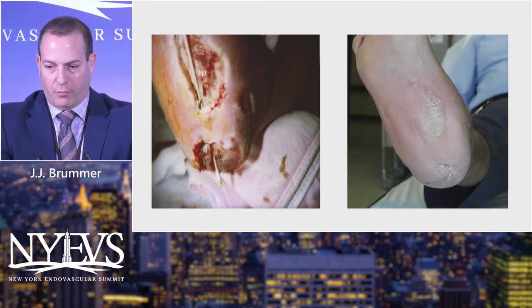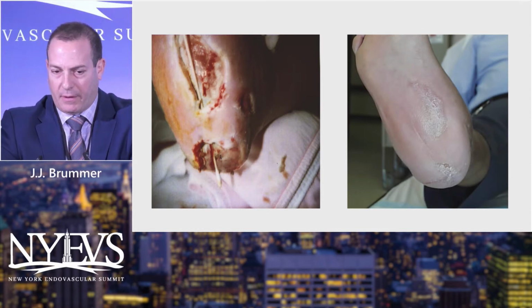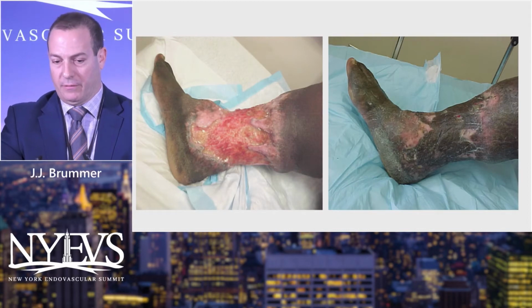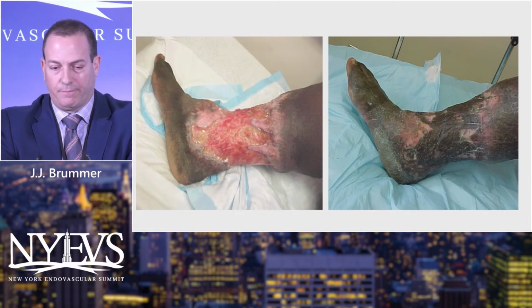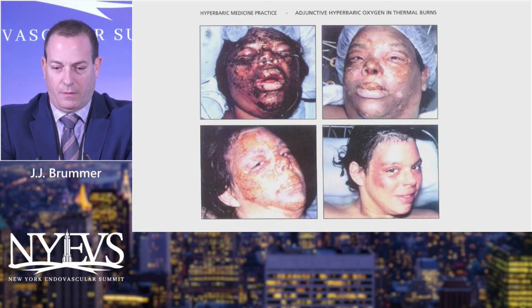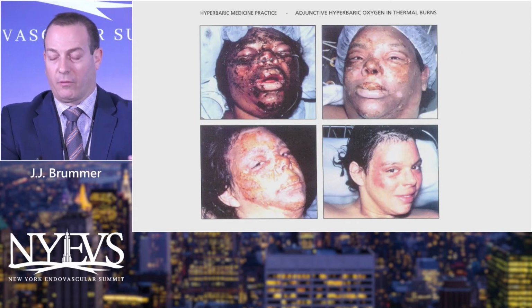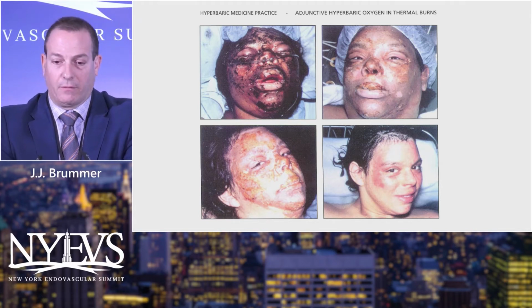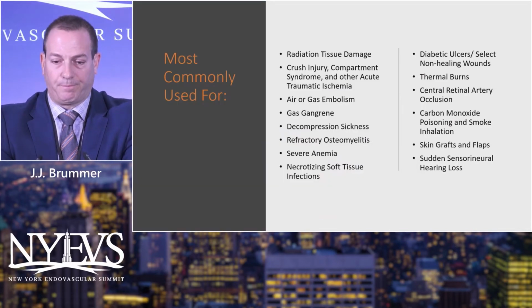So these are all debrided. They've all been treated with hyperbaric oxygen therapy, and they've gone on. This is a bad venous ulcer. Not in our specialty, but also burns. Hyperbaric oxygen therapy is vital for burn patients.